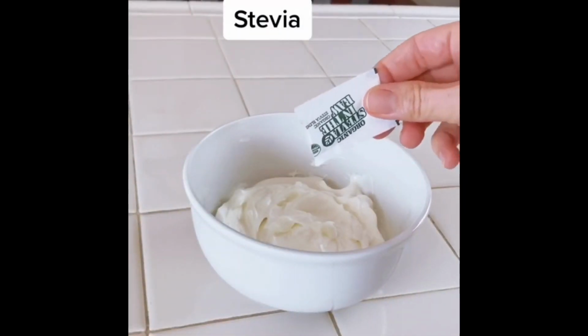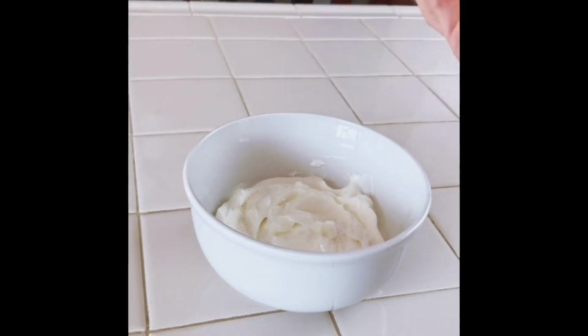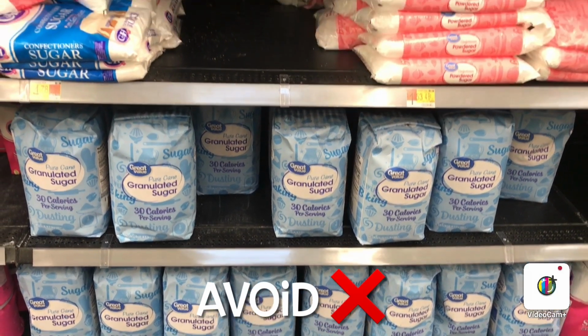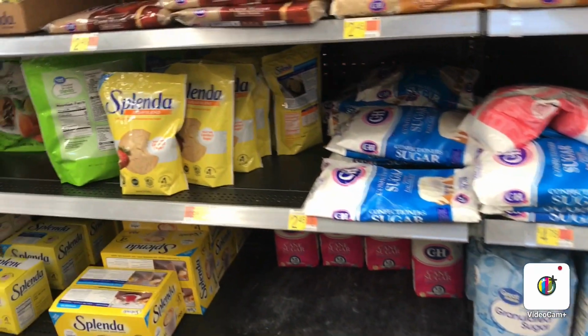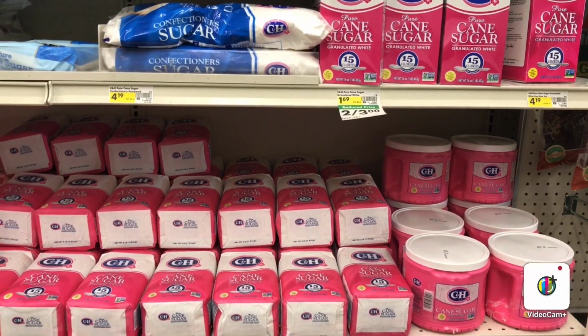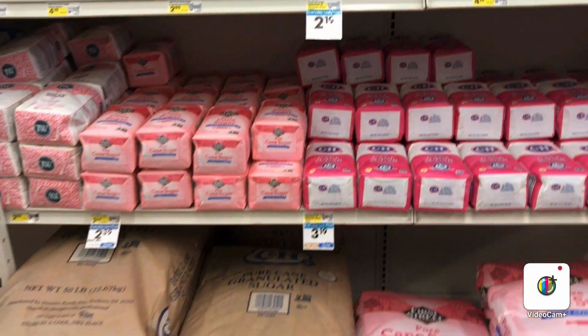This right here is a stevia. It looks like a white powder. I like to use it for my yogurt bowls. These other sugars are here from Walmart. I'm showing you these ones because these are the ones that we need to avoid. This aisle has different ones, and this is the one that I truly want you to get away from.